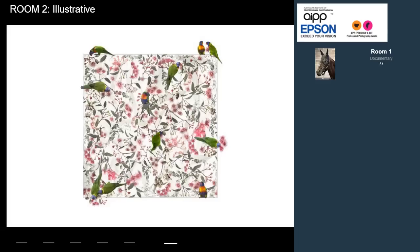There's a caption for this image here: created as a potential cover for a children's book about Australian native flora and fauna.